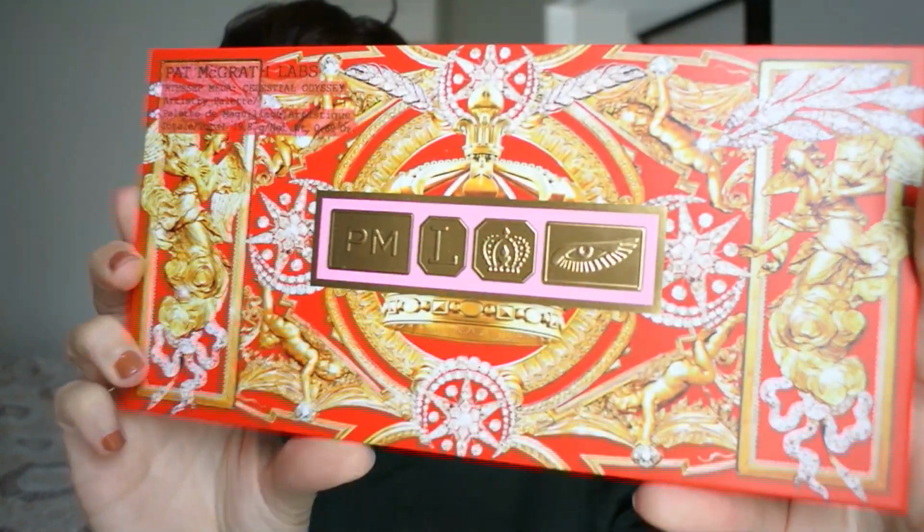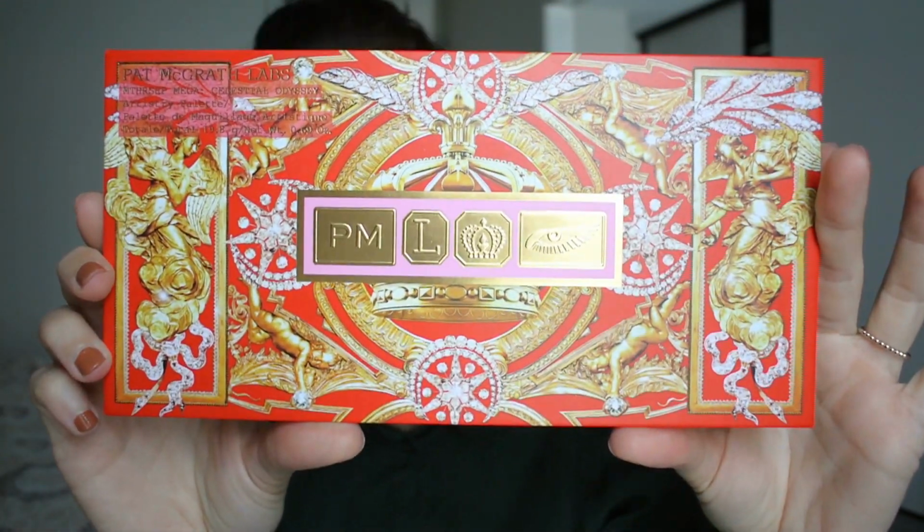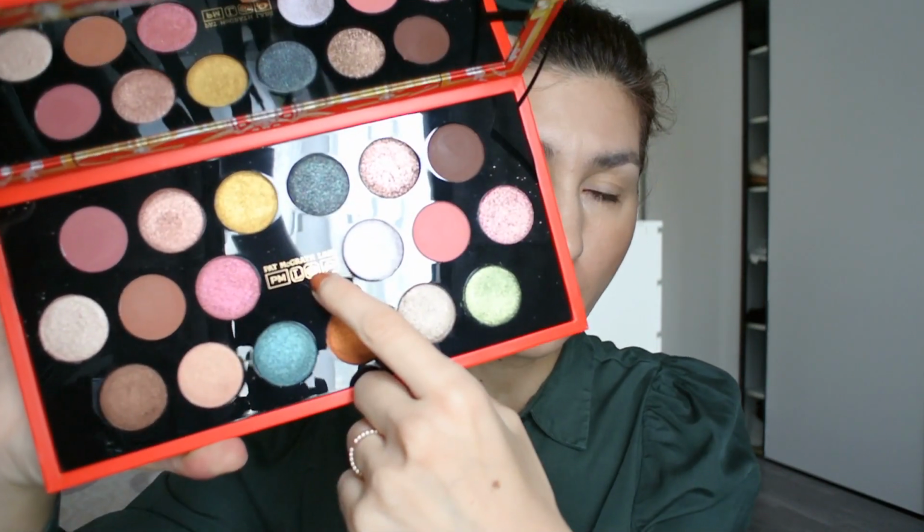It comes in a corresponding box, and this is how the palette looks. Honestly, I think it is really beautiful, really festive, just gorgeous standard Pat McGrath packaging. When you open it, it has 2 ribbons here that will hold it propped up in case you want to put it on your vanity and hold it propped up like that. It comes with 18 shades, there's a huge mirror in there, and I only have one question for Pat.